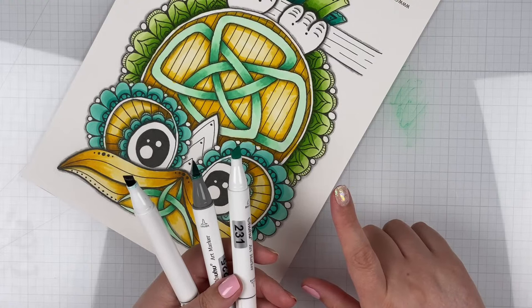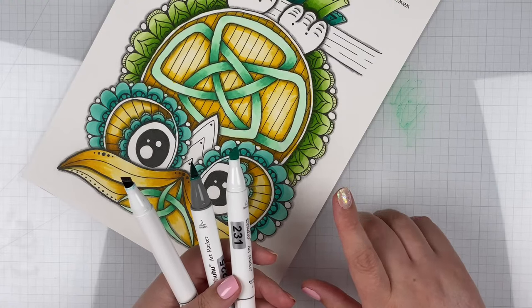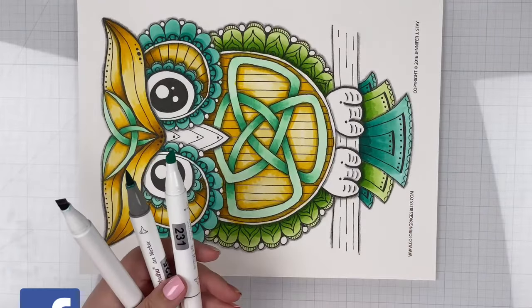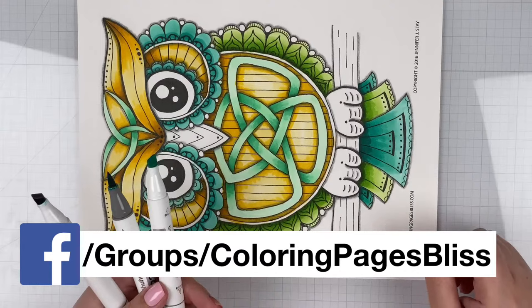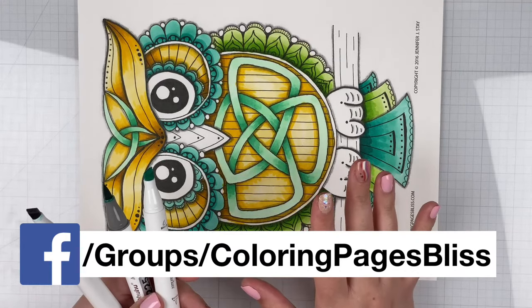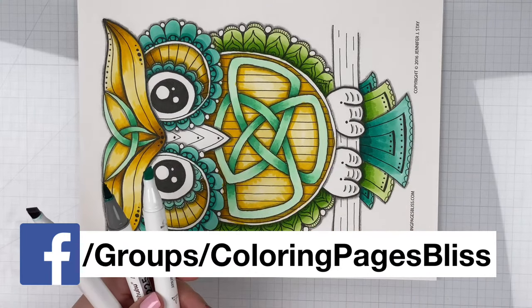Simply QE wants to know if I designed this page. Yes, I drew this page back in 2016.